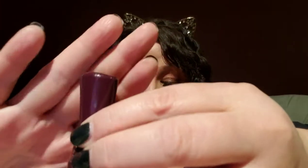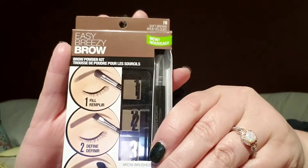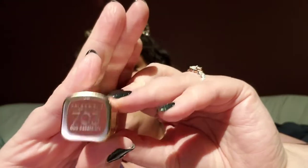CoverGirl eyeliner, another nail polish, another one of these brow kits, so I can probably gift one of them to someone because I don't need two. Another lipstick that I'll probably gift to Jackie because it's brown. And then orange. Yeah, Orange County lip gloss.